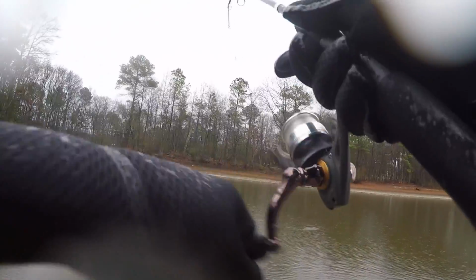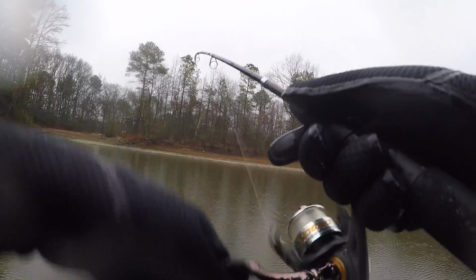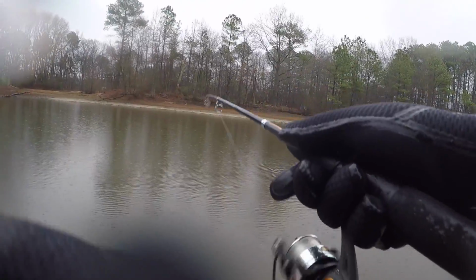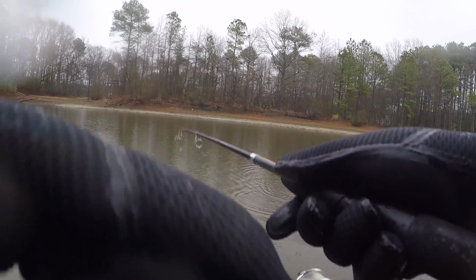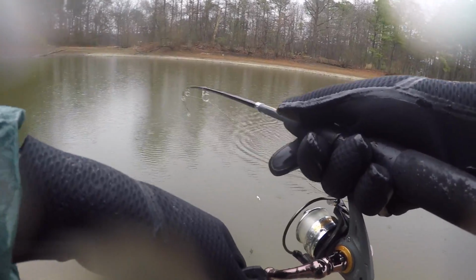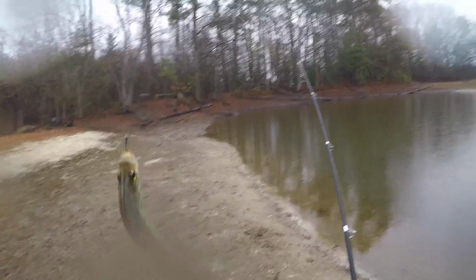Okay, yeah, first fish of the day. Oh, what the heck is that? On the minnow. I actually cannot tell what the heck that is. Come here, boy. Oh, yo, that is so sick. Yo, come here, please. Please, please, please. Okay. Woo! Yo, holy crap, dude.